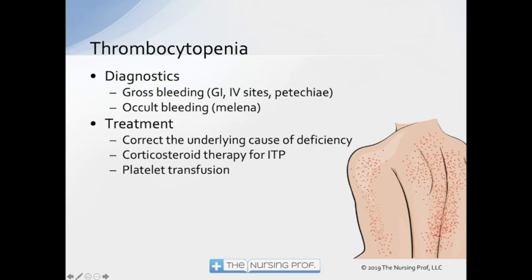However, in situations like ITP, we may have to give corticosteroids in addition to our platelet transfusion in order to be able to get that level up and keep it up. In ITP, what happens is the body is attacking the platelets and killing them off for some reason. It's an autoimmune thing.